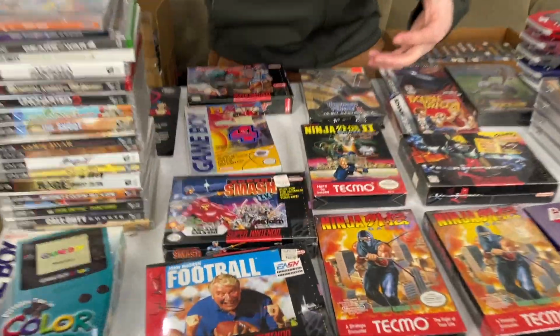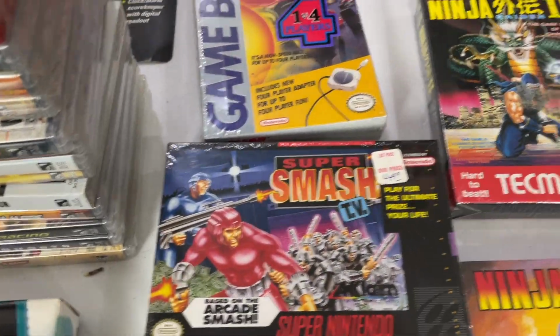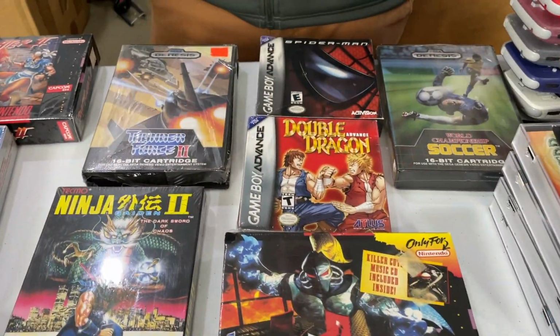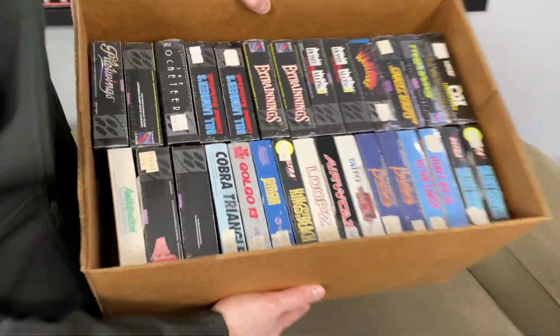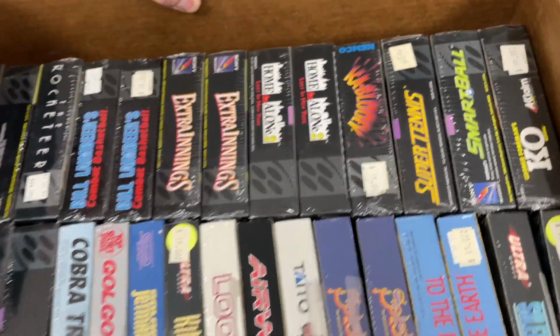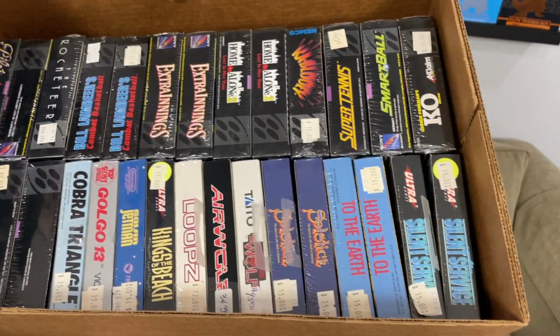So then that leaves the question, what am I going to do with everything else? So you've got higher end, but not super high end, like Super Smash TV, Killer Instinct, Double Dragon, stuff like that. That stuff I'll probably still send off for grading, but I'll do the cheaper service. That'll be about $100 a game. A couple games in here, like maybe Pilotwings, Kablooey, Home Alone 2, some of the more notable games I might consider grading. But again, those will be gone for 6 months or more probably when I do that.